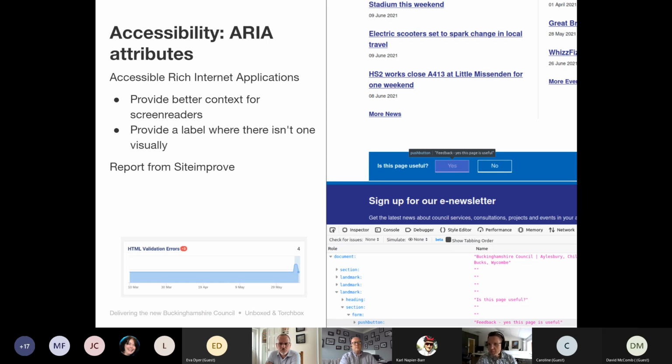So on the right hand side of the page here, you can see the browser's inspector view of a web page, and this isn't actually one of the changes that we made because of this report, but it's related to something else I'm going to talk about in a minute. This is a button that just says yes, and if you're listening to the content of the page because your screen reader is scrolling through the different things and it just says yes and no, and you haven't caught that they're related to a question nearby that says, is this page useful, then that little black highlight says that this is a push button, and the ARIA role of this is marked up to say this is feedback, yes, this page is useful.